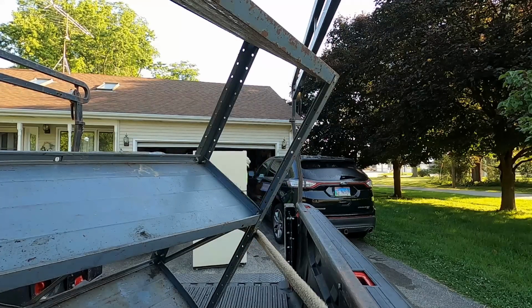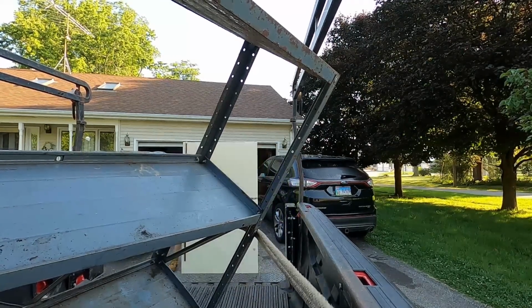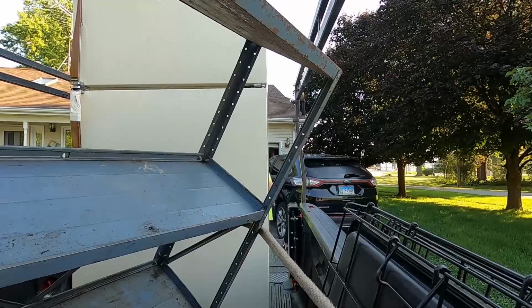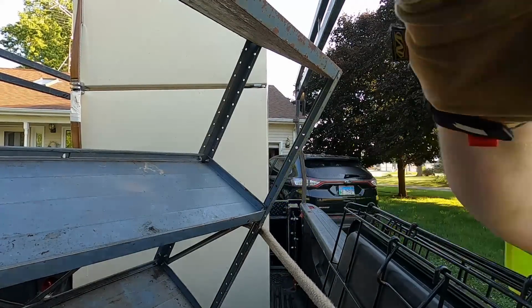One man's trash is another man's treasure. From then to now, thank God it got better.